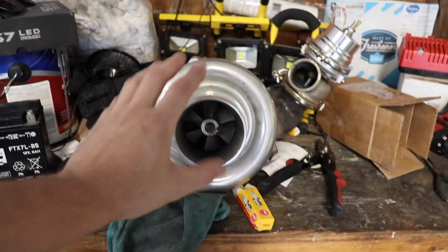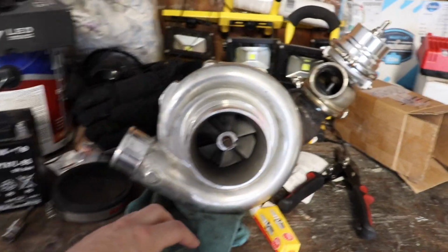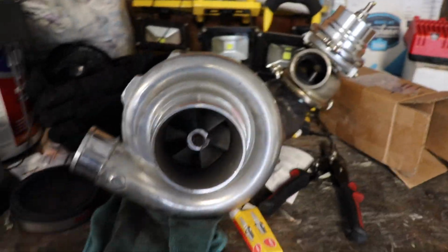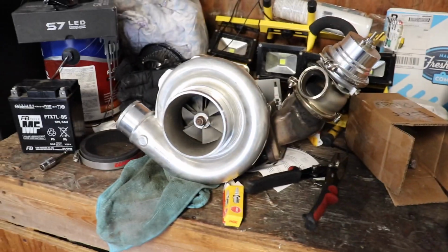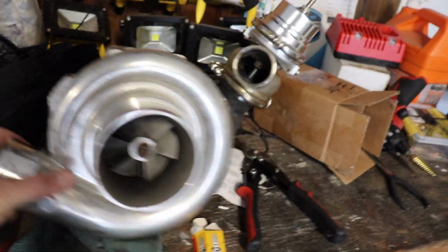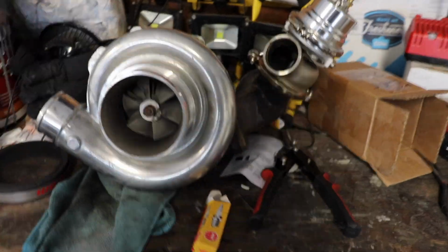This turbo, 76 mil from CX Racing, unfortunately, is shot. It's got a good amount of shaft play in it, and it is no longer usable. If I use it, I fear that it will blow up and start to go into the engine, which is no good at all.